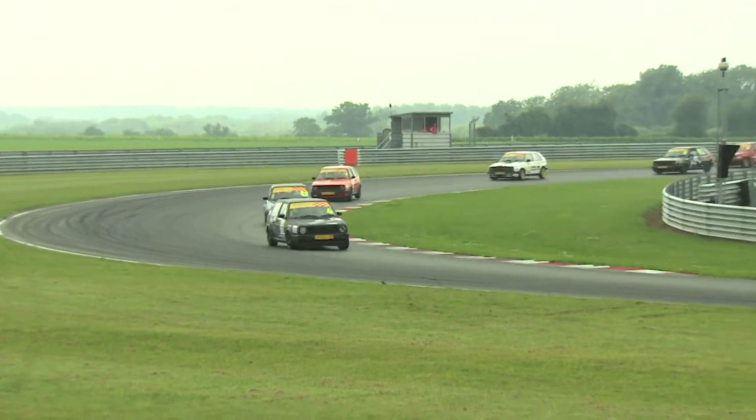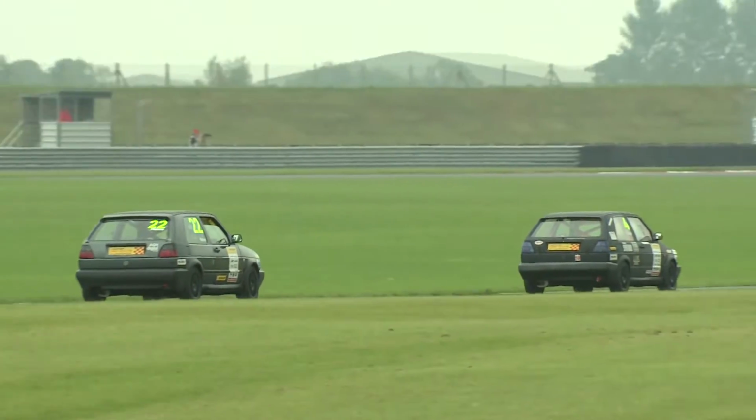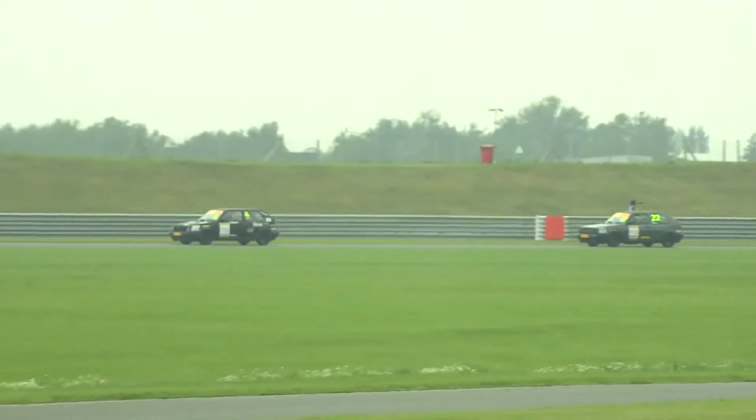The top 3 still in their same order, Tingle, Lyons and Adam Hans, but it looks as though Jamie Martin has got himself up into 4th place already, not even halfway, a quarter of a way around the first lap. So a very impressive start from Martin.